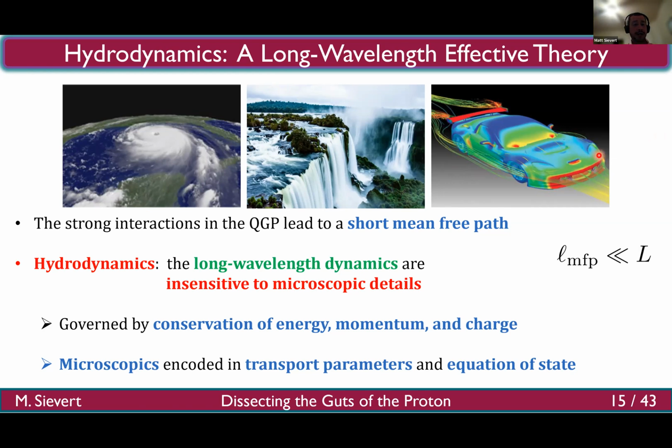When we look at lots of different phenomena in physics, we see hydrodynamics everywhere. And the reason is that hydrodynamics is an effective theory. Hydrodynamics is something that's supposed to be a good description of the physics anytime the mean free path of whatever the fundamental particles interacting with each other are, as long as that mean free path is much smaller than the system size. Essentially, what that means is that all of the microscopics of the theory, everything that tells me exactly how two particles scatter off each other, those details don't matter.